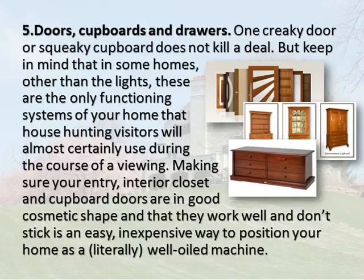5. Doors, cupboards and drawers. One creaky door or squeaky cupboard does not kill a deal. But keep in mind that in some homes, other than the lights, these are the only functioning systems of your home that house hunting visitors will almost certainly use during the course of a viewing. Making sure your entry, interior closet and cupboard doors are in good cosmetic shape and that they work well and don't stick is an easy, inexpensive way to position your home as a, literally, well-oiled machine.